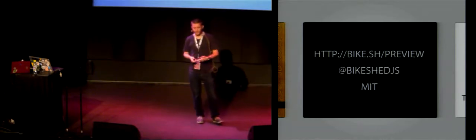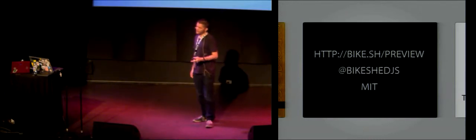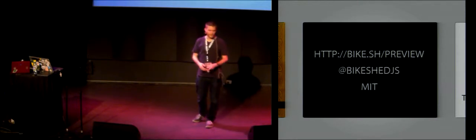So Bikeshed, you can find a preview on bike.sh/preview. It will be open source under the MIT license, so you can just play around with it and do whatever you want, similar to what you were able to do in the Flash IDE. And if you're interested in it, then you can follow it on Bikeshed.js.